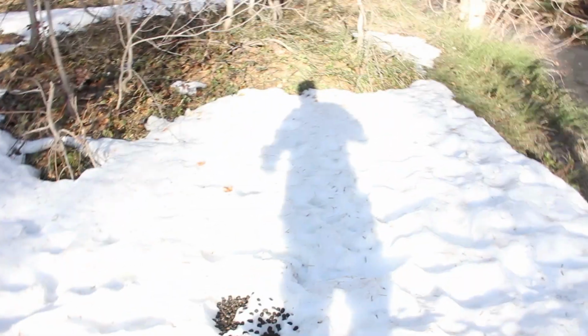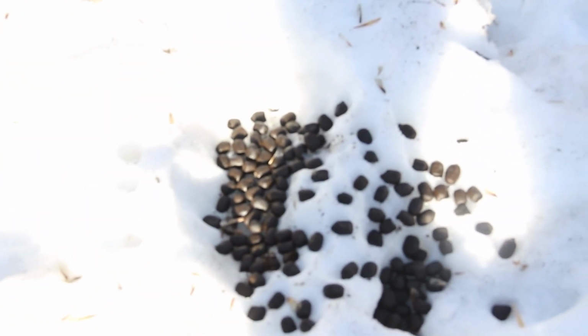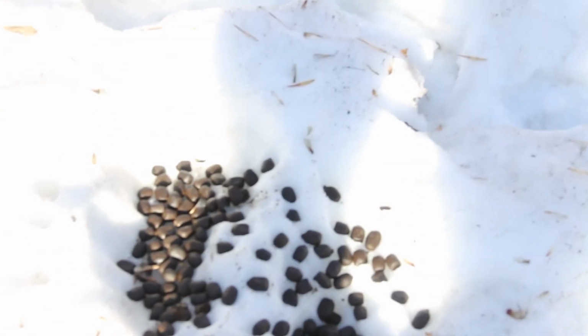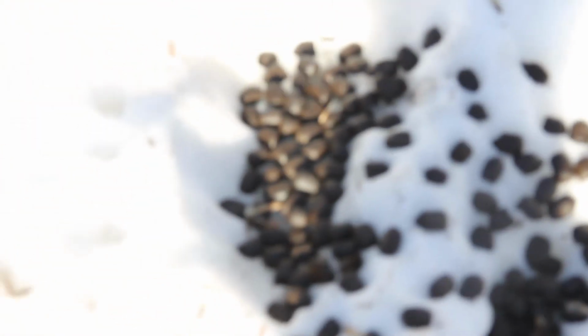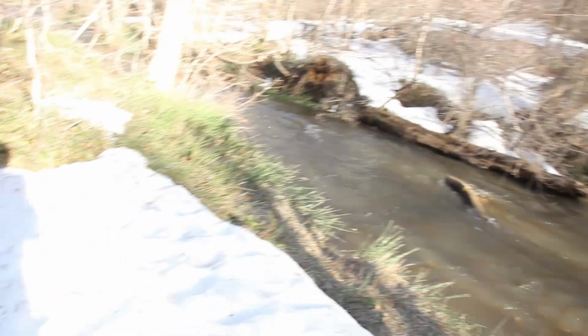All right, guys, I almost overlooked this. These are, I want to say, most likely moose. Could be a large deer though, or elk or something like that. But that is a good sign that there are animals around here.